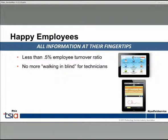What's going on? And they're the ones that, at the end of the day, come back saying, "God, I'm frustrated. I'm trying to do my job. I want to do my job, but I don't have any of this information at my fingertips, and it's holding me back from really doing my job."